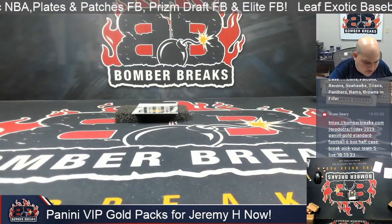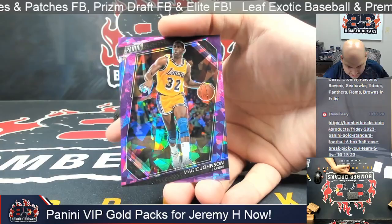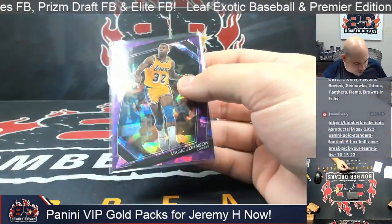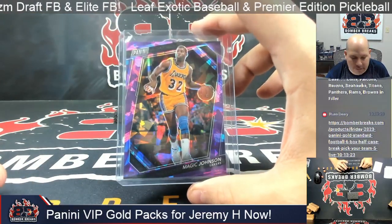And your hit from gold pack number two is going to be a little color matching purple Magic Johnson for the Los Angeles Lakers. Purple ice goodness. 45 out of just 50. Nice shorter one there on the Magic, Jeremy. Best point guard ever.